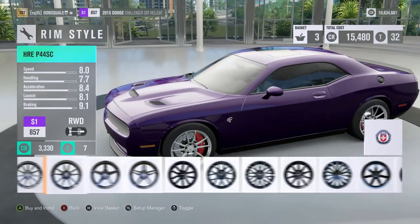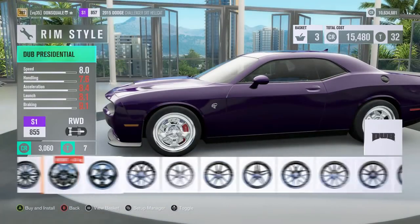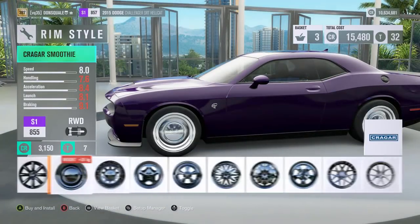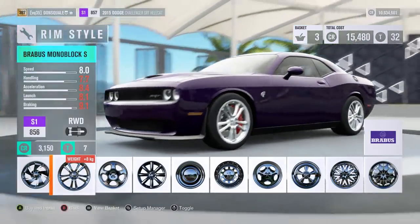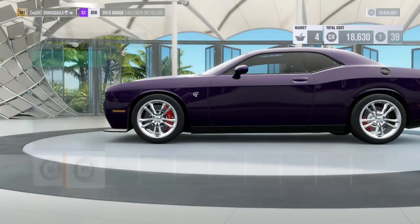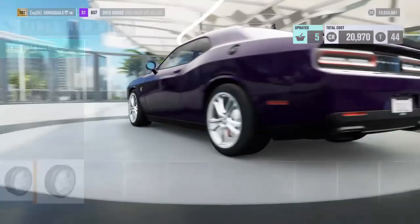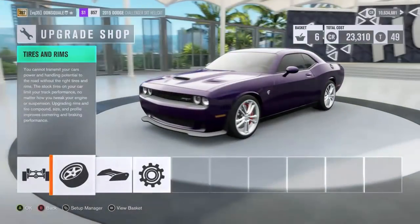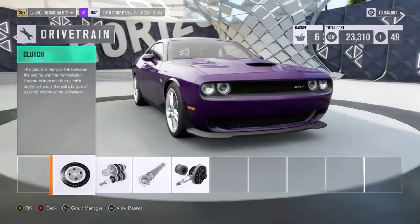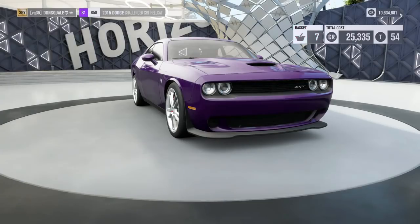Now, from what I can tell, this thing is rocking stock wheels. Unfortunately, there's no wheel in here that really replicates that stock wheel 100%, but this Brabus monoblock seems to be as close as I can get. We are going to have to go ahead and do a dark chrome on these as opposed to the lighter chrome that we see here, but I think this wheel overall is going to be a pretty close match. Now, I'm going to go ahead and upgrade the clutch and the differential for my own personal taste here.